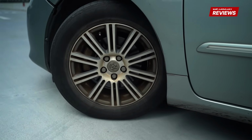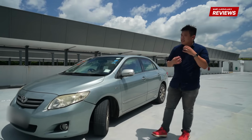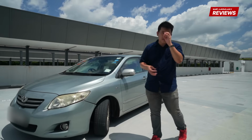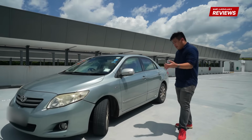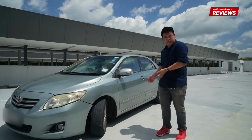You do get disc brakes for both the front and rear tires, so it's not just drum brakes for the rear and then you'll get the little squeaky sound after the rain, but it gives you disc brakes, so that's something that not just looks good but also feels good as well.